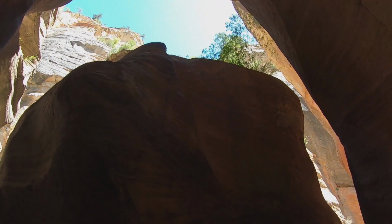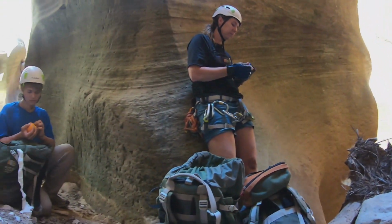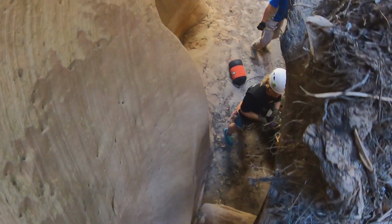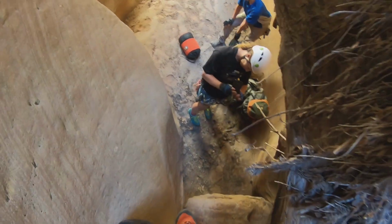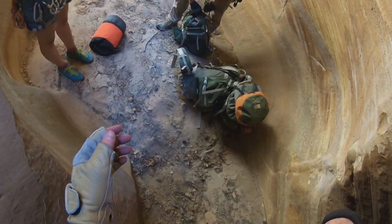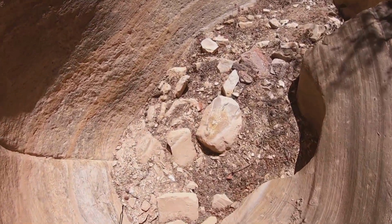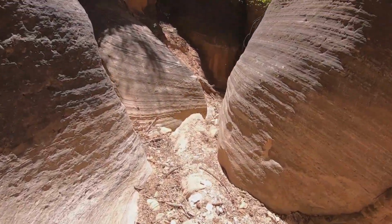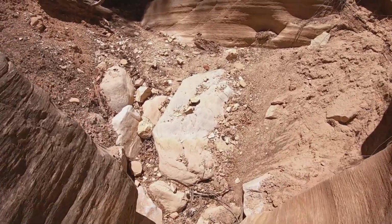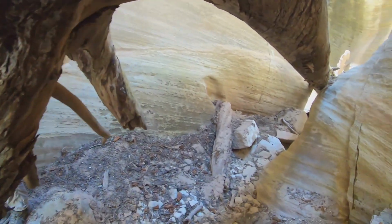Nice spot to chill out of the sun for a second. Well, one thing this canyon does have lots of is downtimes. Yeah. Back in the sun, no. Whoa. Oh, that's pretty cool.